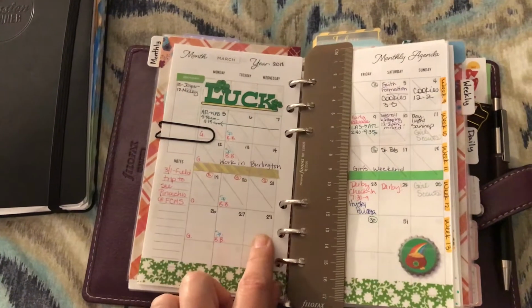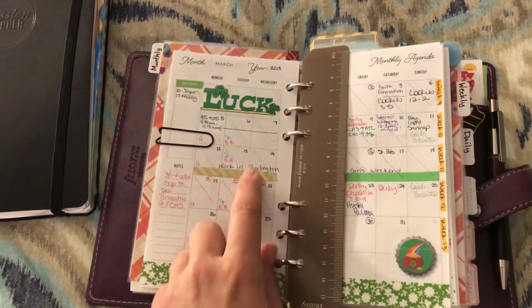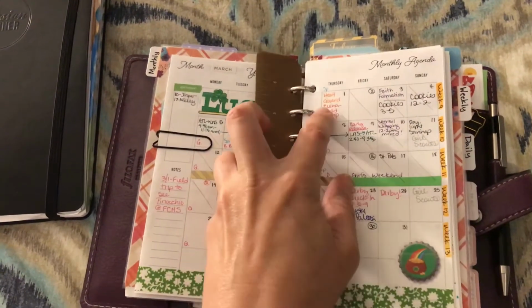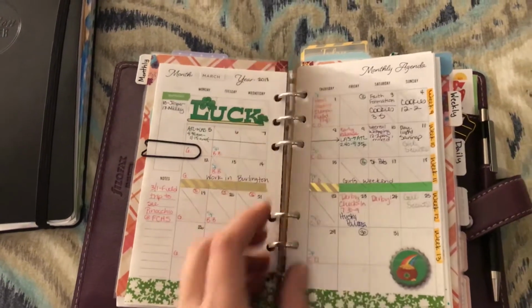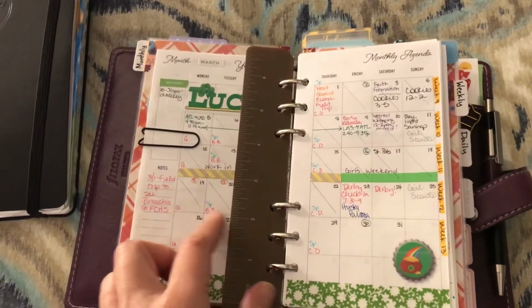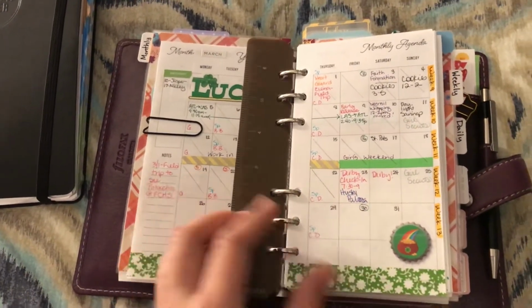for speech. I also color code, so my daughter is pink, my son is blue, I'm purple, and my husband is green, and my dogs, there we go, there's their medicine, my dogs are orange. So that way I don't have to write the names every single time. I can just look at it and I know from the color who that's referring to.